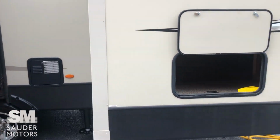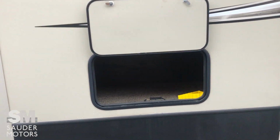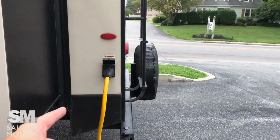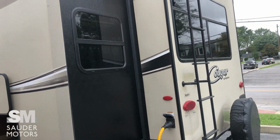Got your water heater right there. A little bit of storage underneath the bed. That's accessible from the outside, and then inside underneath the bed you have a little bit more access. Now this is a 50 amp hookup because it is wired for a second AC unit. Right now there's only one.